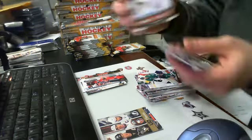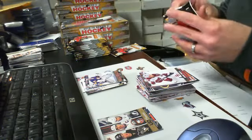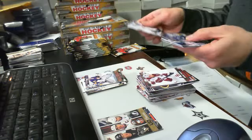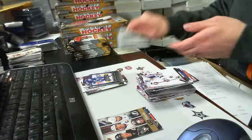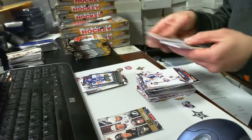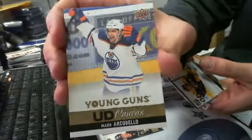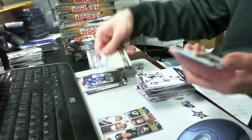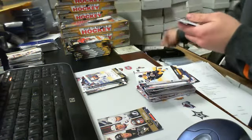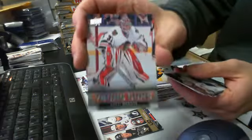And we have a Martin Jones Young Gun for the LA Kings. Murphy. MVP rookie of Morgan Rielly for the Leafs. We have a Young Gun canvas of Mark Arcobello for the Edmonton Oilers. We have an Antti Raanta Young Gun for the Hawks.